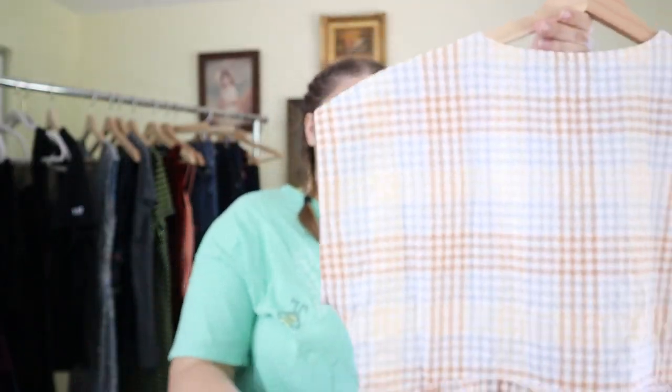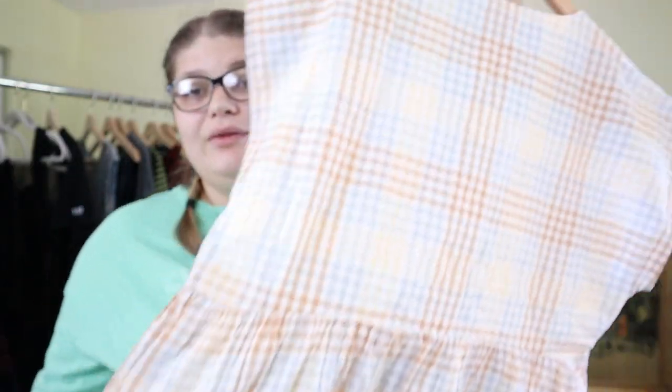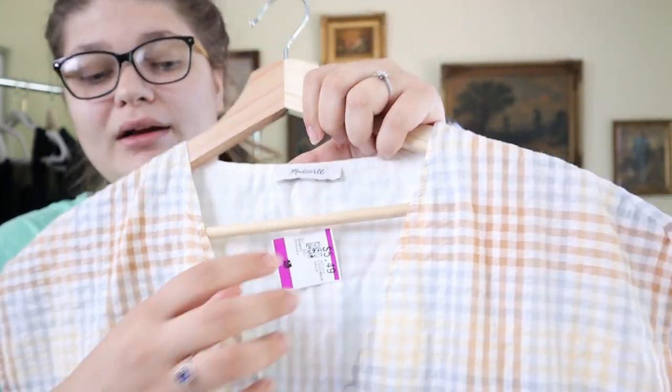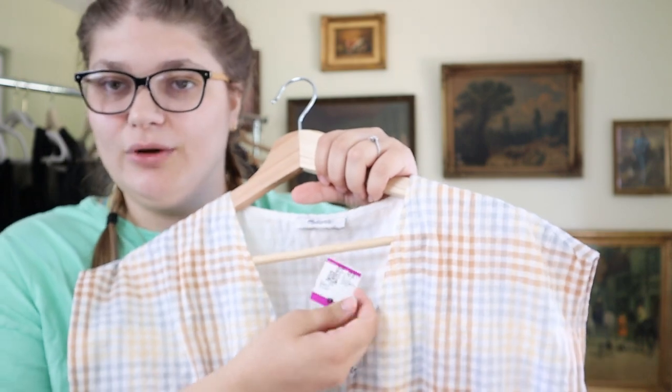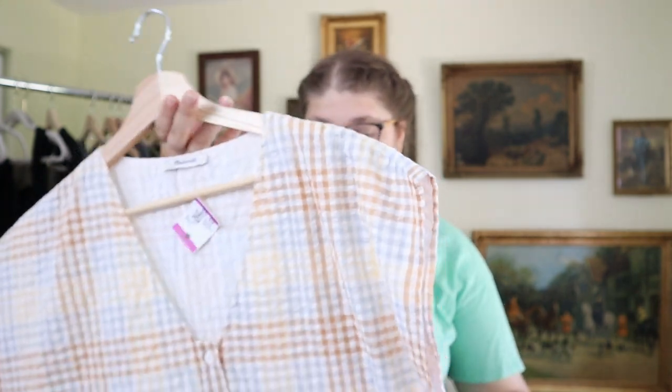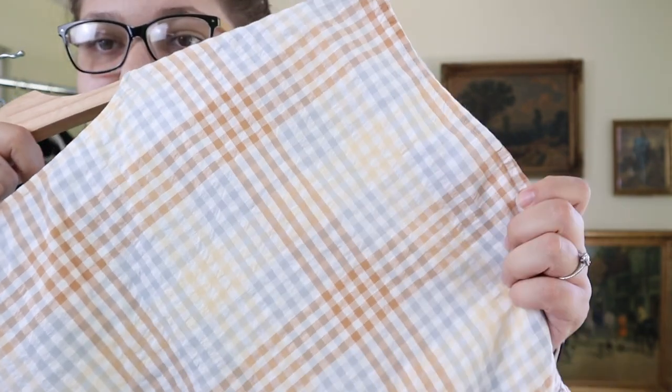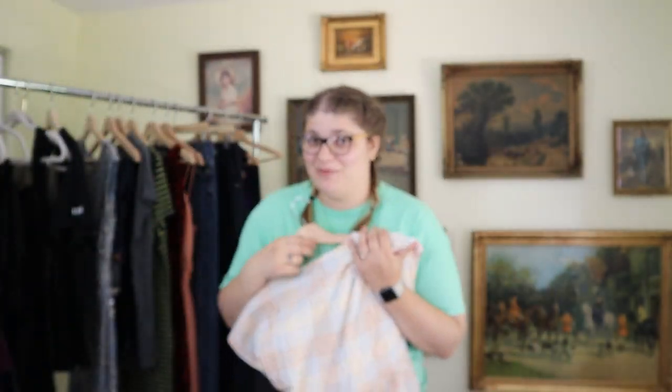And I love this pattern. And the crazy thing about this too is they might have thought this was a shirt because it is pretty short, because they only marked this at $5.49. So most dresses there start at like $7, but their tops start lower. And this is such a fun, nice fall color. I love the gingham. It's absolutely adorable. So I'm really happy with that piece.